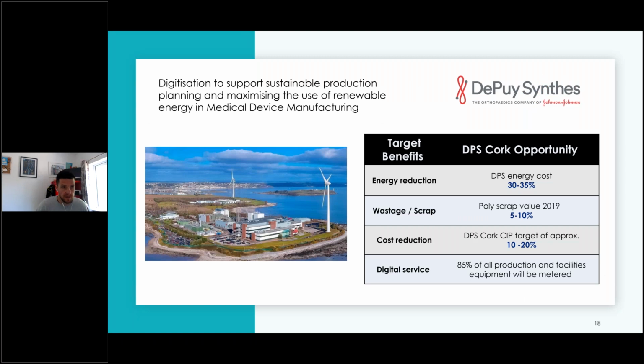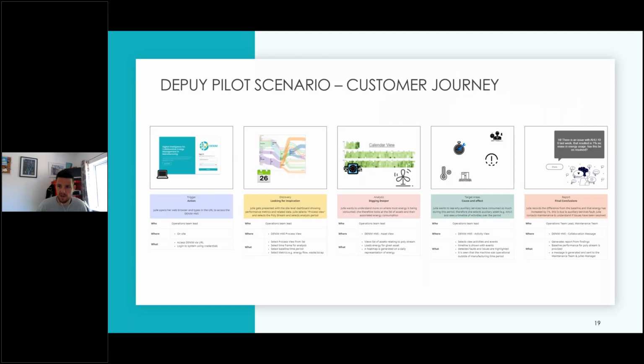And the fourth pilot is the wheat synthesis site in Ireland, and the focus of this is on digitalization to support production planning and maximizing the renewable energy and asset management at the site. So just to look a little bit in more detail on this site and to give an example of the demonstration that we have achieved. So if we looked at this site from an operational perspective, underperforming assets and auxiliary services can provide a significant negative impact on the energy efficiency overall.